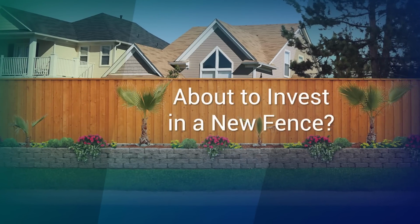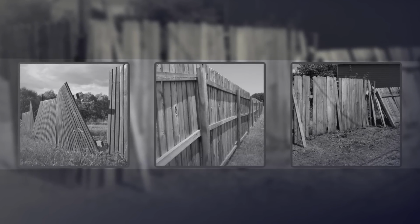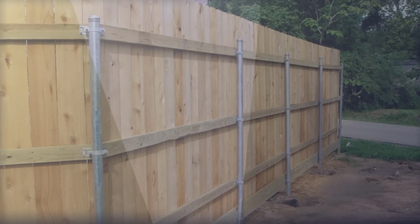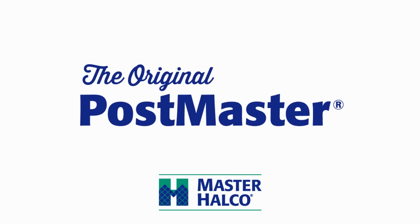About to invest in a new fence? Here's a money-saving tip. Think carefully before going for wooden posts. They twist, warp, and rot over time. And let's be honest, round steel posts with all that extra metal are so unattractive, costly, and time-consuming to hide. The solution? The original PostMaster.